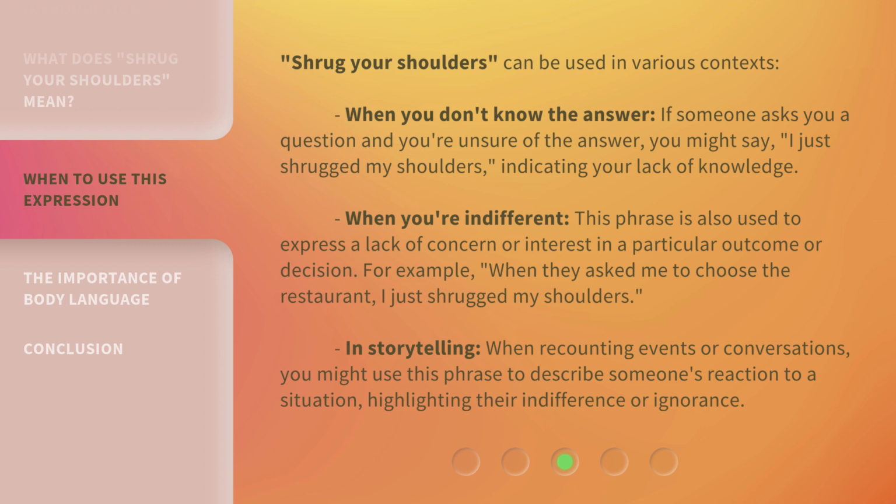When you're indifferent: this phrase is also used to express a lack of concern or interest in a particular outcome or decision. For example, when they asked me to choose the restaurant, I just shrugged my shoulders. In storytelling, when recounting events or conversations, you might use this phrase to describe someone's reaction to a situation, highlighting their indifference or ignorance.